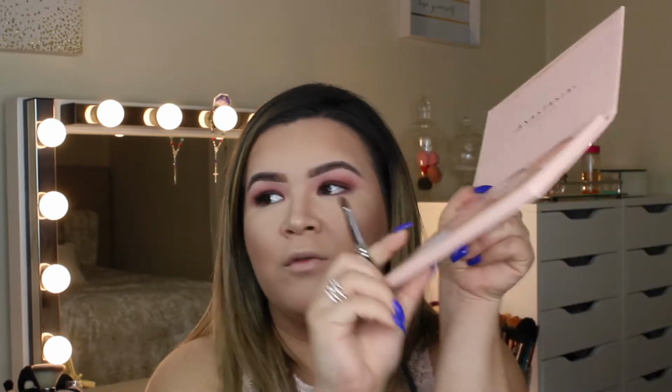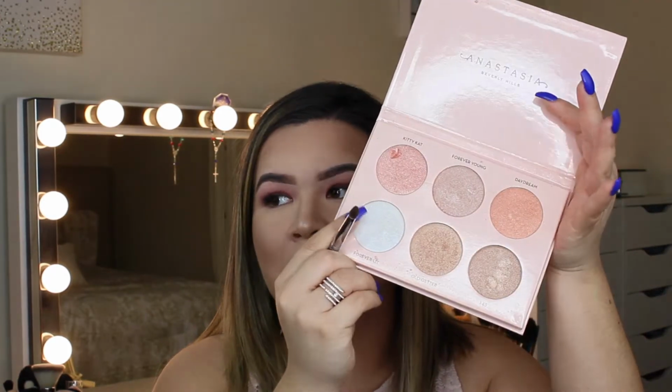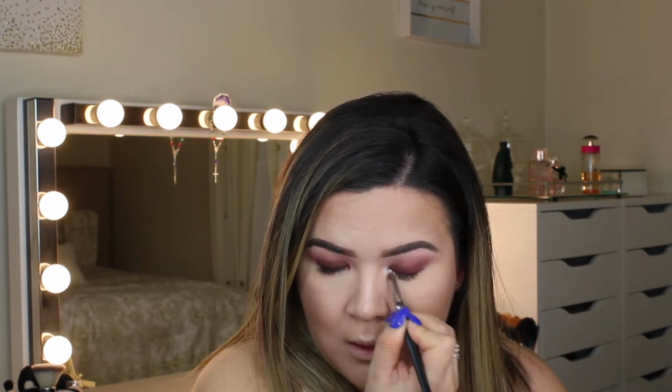For my inner duct, because this is my favorite part of my makeup, honestly. I love the highlight and everything, but doing my inner duct, I just feel like it enhances every makeup look. And sometimes when I'm not even wearing eyeshadow, I still do the inner duct. And I'm gonna do Forever Lit, which is the lightest shade in the palette. Just look at that. Just makes your eyes pop. Makes your whole makeup pop.